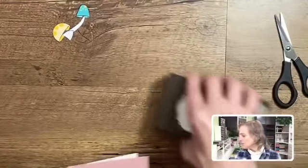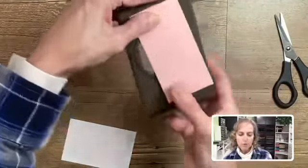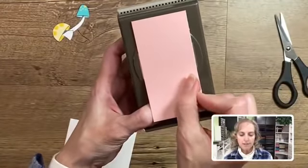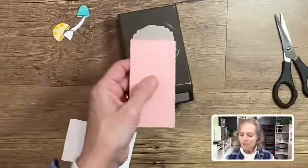Now I'm going to bring in a punch. This is called the Label Me Lovely punch. And what I did is I measured the width of the punch going across, and it fits that piece right there, which I don't know how big that is. Is it 2? Yes, it's 2 inches.